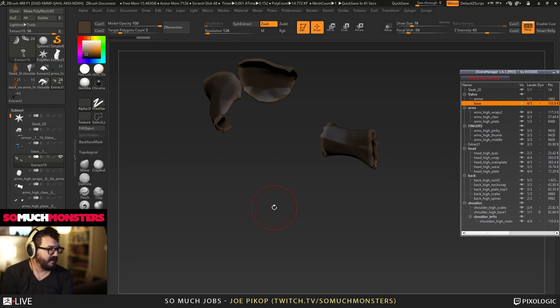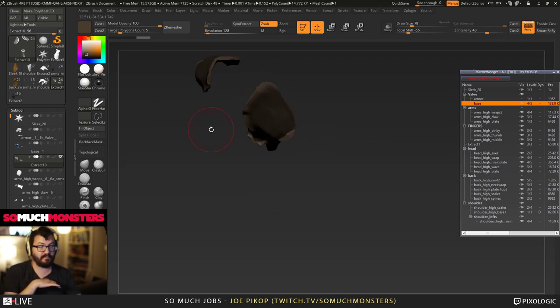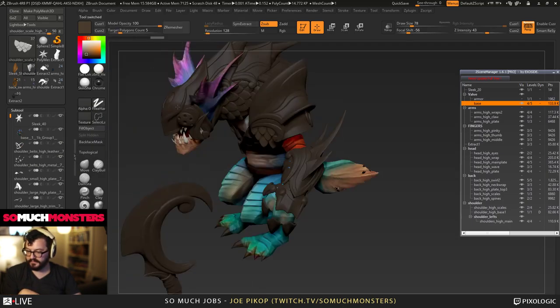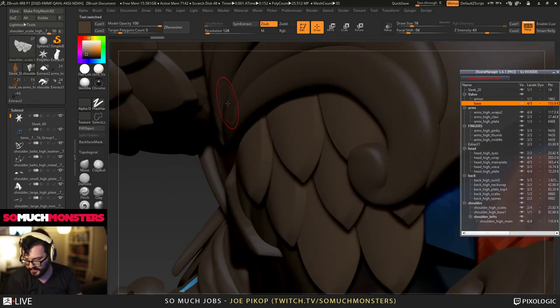I don't think it's going anywhere. But yeah, my process is the same for stylized or realistic or whatever. It doesn't matter. Just taking all of those.